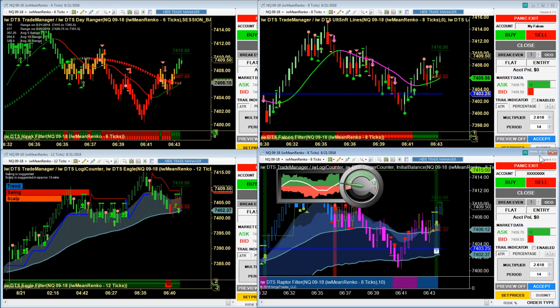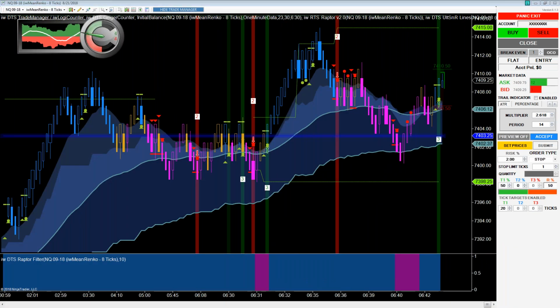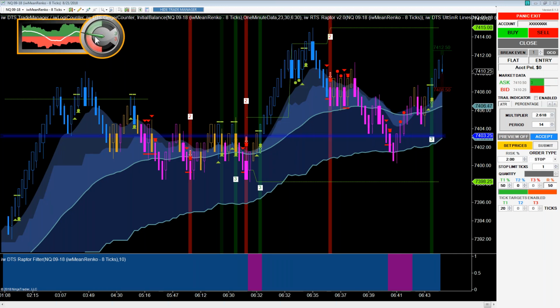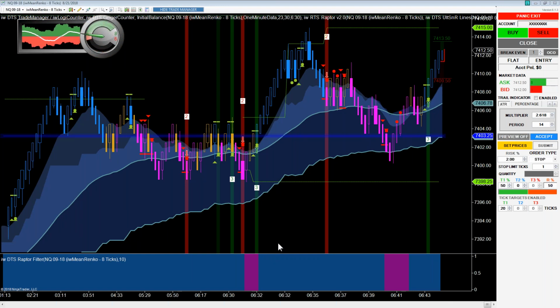Okay, here we go. We've got the hard edge bounce going on now. So we've got the number 3 signal. We did get a number 2 signal that did follow through. The hard edge is the target for that number 2 signal. Now we're coming back with a number 3 signal. The Geiger counter actually indicating that the market should follow through on this number 3 signal. It is around quarter to the hour though, which is usually my least favorite time of the day to trade.